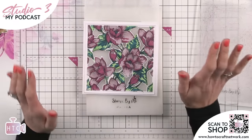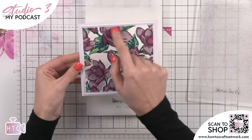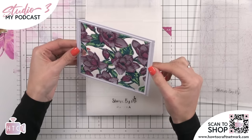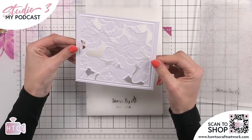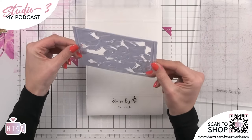Look, before I do anything, look at the edge. Look at that. So you know from seeing that how much 3D is in here. It's there. You'll be able to see it now. Watch this. Even the reverse is stunning.